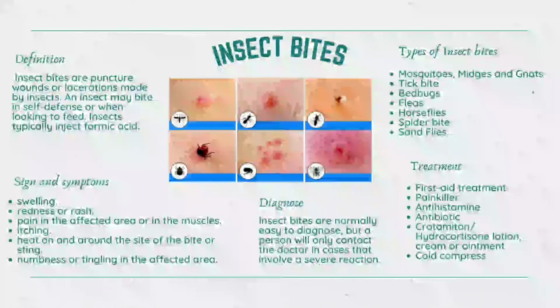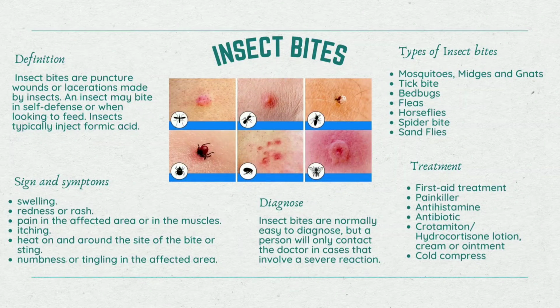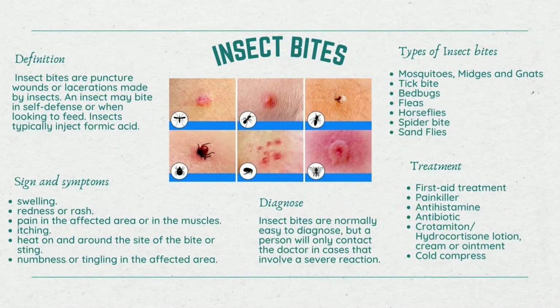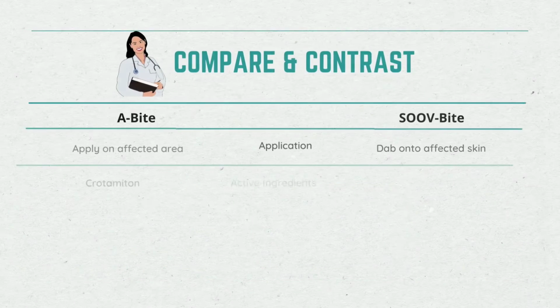The signs and symptoms for insect bites are swelling, redness or rash, pain in the affected area or in the muscles, itching, heat on and around the site of the bite or sting, numbness or tingling in the affected area. As for the diagnosis, insect bites are normally easy to diagnose, but a person will only contact the doctor in case of severe reactions. For the treatments of insect bites, there are first aid treatment, painkiller, antihistamine, antibiotic, crotamiton or hydrocortisone lotion, cream or ointments, and cold compress.